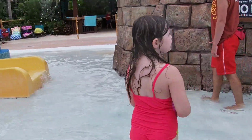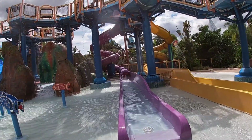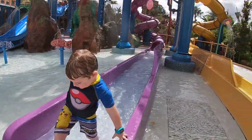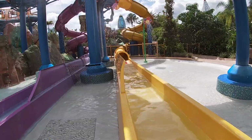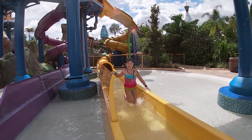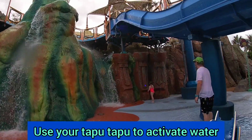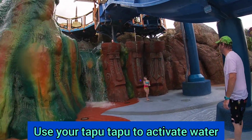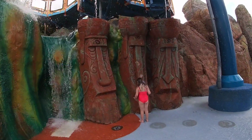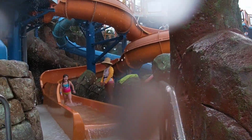Oh, okay. Is Buddy Boy going on the purple too? There he is. Yay! All right. Let's see if she comes out here. Yay! You love the slides? All right. That's cool. Was that fun?